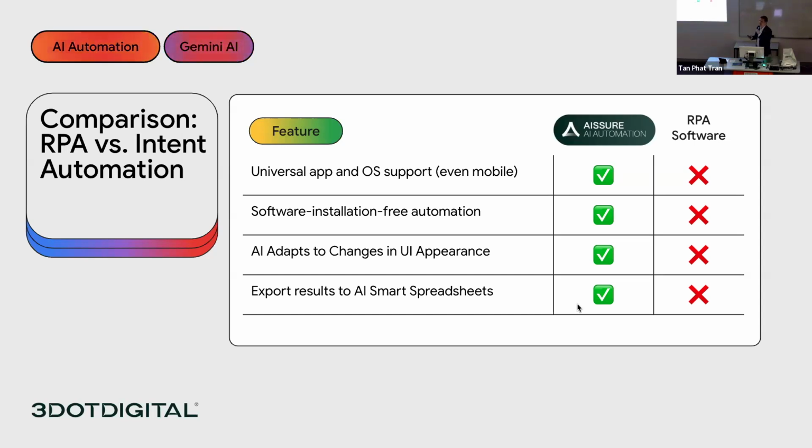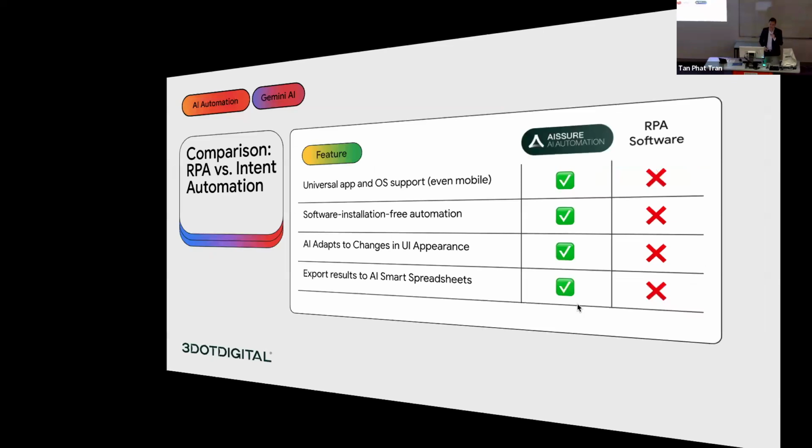But the LUIM does not have that problem because it is using multimodal AI to recognize what is on the screen in the same way that a human does. It's working at a much higher level than pixels, in other words. This is a very important concept to understand. We're working at a much higher level than pixels now. We're in the executive space here. We're not at the coalface anymore. We're basically executives of automation. And that's a beautiful place to be. Finally, we're able to export the results to an AI smart spreadsheet. This is something I don't think anyone in this room has ever seen. It's a very, very exciting tech. Let's get closer into it.